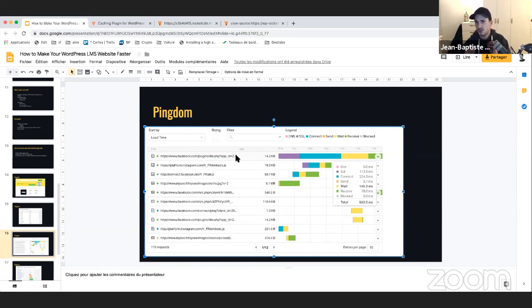And so I've highlighted this. It's just to display a number of likes, I guess a like box on the website. It takes almost 500 milliseconds just to display that, which is way too long. So this is something important I want to say about performance: it's always a balance.